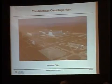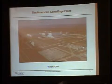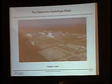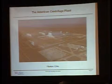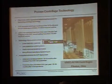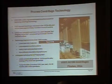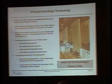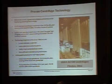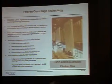Let me come to the American Centrifuge Plant, which is based in Ohio. Those buildings are not cartoons; they're actually there. The facility was originally started by the United States government and is being transferred over to USEC under a 2002 agreement. The Department of Energy, Atomic Energy Commission did operate it and accumulated about 10 million hours of runtime on the centrifuges. And we have since done an upgrade.